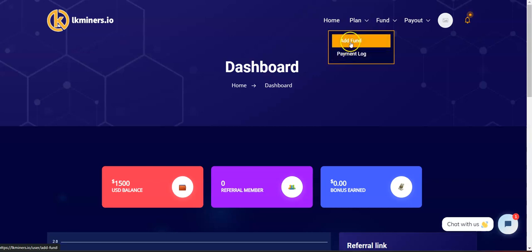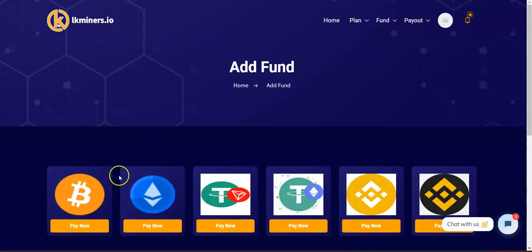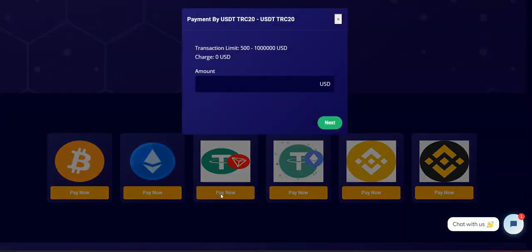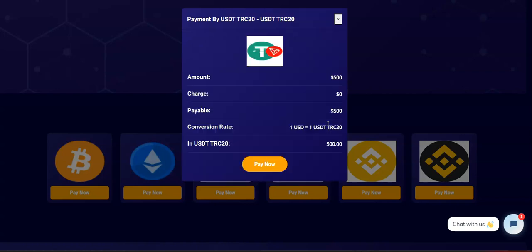So you come over here and add fund. You can see right here we got Bitcoin, Ethereum, Tether USDT, USDT again, BNB, and BUSD. You select one of these coins that you decided to roll with. So for example, in my case, I chose USDT TRC20, and then you select the amount. The minimum is 500 bucks. So for example, you want to deposit 500 bucks, and then you hit next.